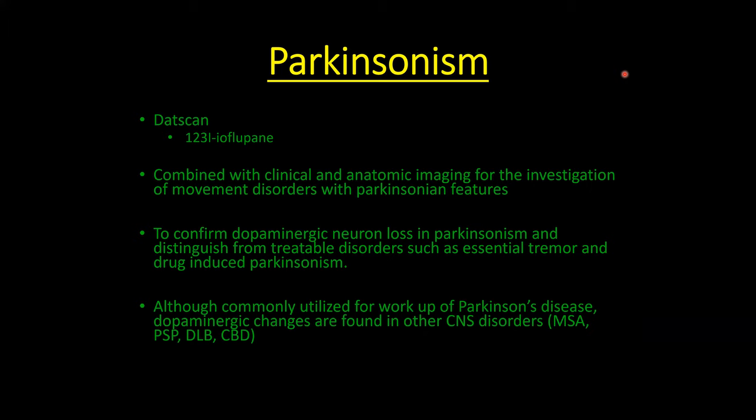Parkinsonism is sort of an umbrella term, and there's lots of potential disorders underneath that umbrella. But really what we're looking to do with nuclear medicine is to confirm that there's dopaminergic neuron loss in a Parkinsonism patient. And really to distinguish from treatable disorders such as essential tremor, as well as drug-induced Parkinsonism, which would not entail neuron loss and can be effectively treated.